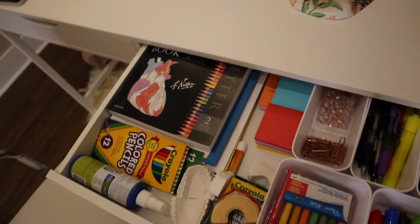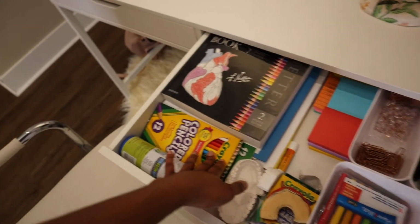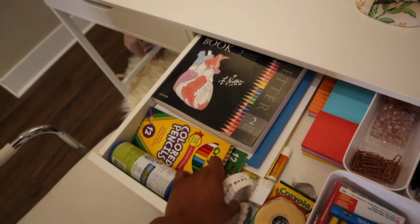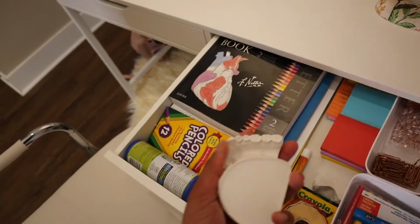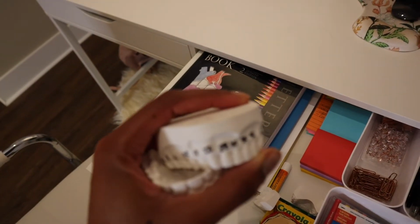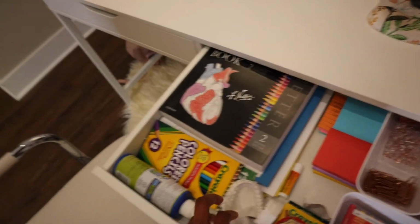And then on the other side, again, I have the anatomy coloring book. I have some colored pencils, some crayons. This is literally as dental school as it gets. You just have a cast in here, which, I just have the numbers on there because we were using them for oral anatomy, but that's in there.